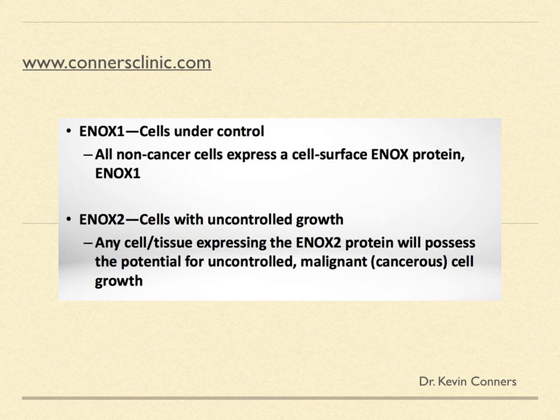ENOX2 cells with this being expressed always have uncontrolled growth. So it is never expressed in someone who doesn't have cancer. So that's the benefit of it as a marker, but that's also the benefit in targeting it too. So there is zero harm in targeting it if you use a substance to target it that isn't harmful to the rest of your cells.